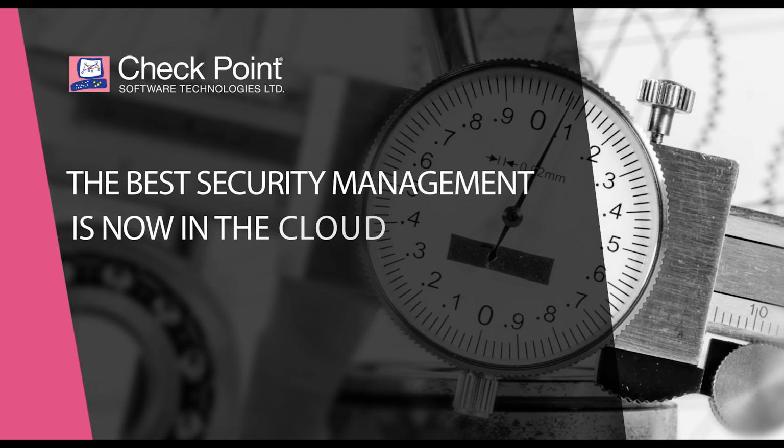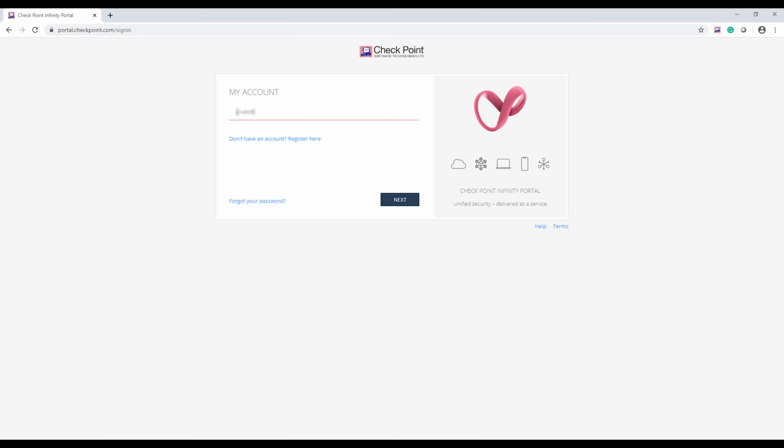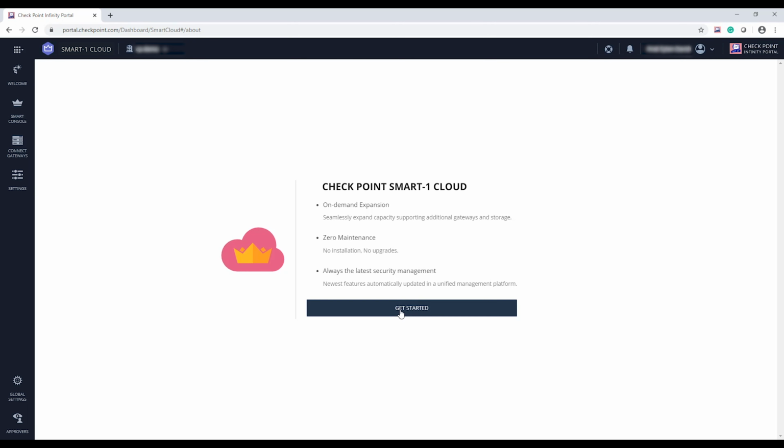The best security management is now available from the cloud. Welcome to the Infinity Portal. This is our web-based management platform for hosting a wide variety of all Check Point SaaS services, now including Smart-1 Cloud.